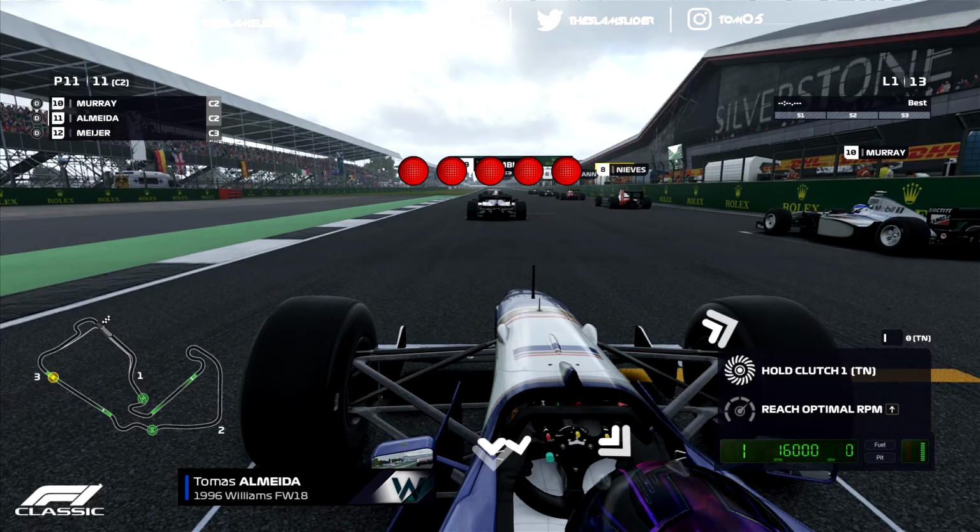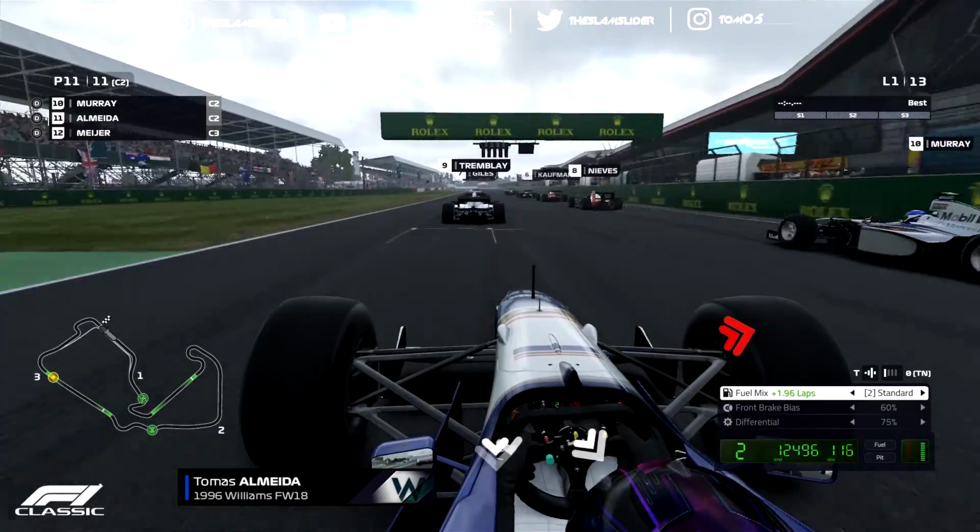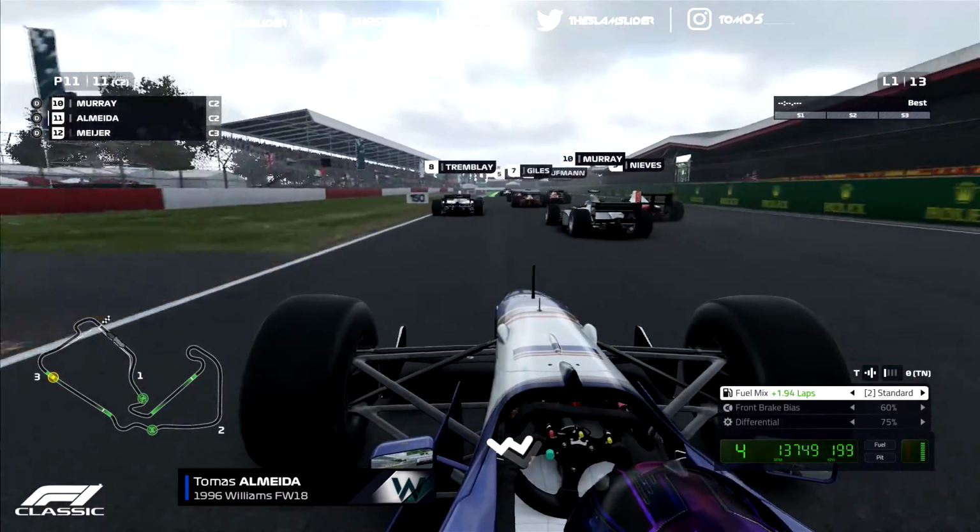Five red lights. Lights out, and away we go to the British Grand Prix. It was a nice start. And there we go, into turn one.